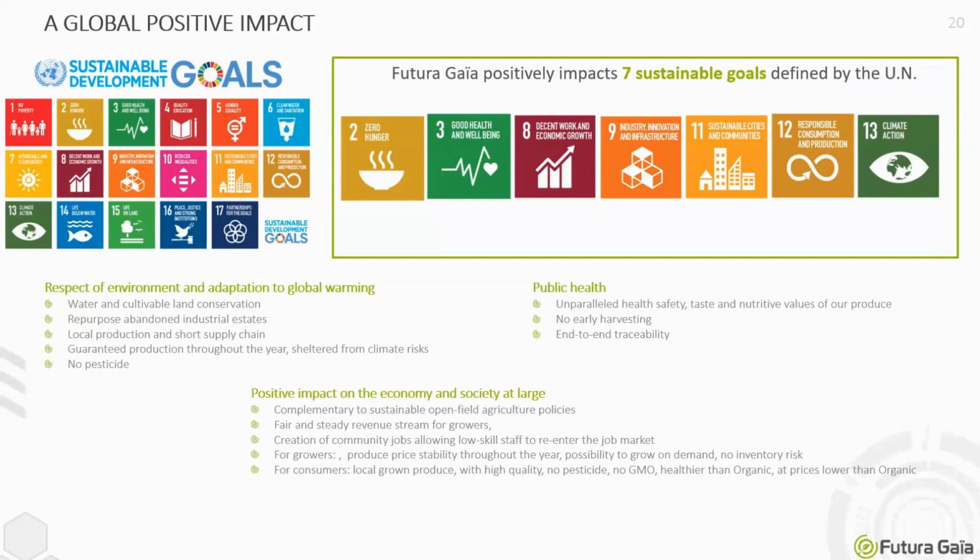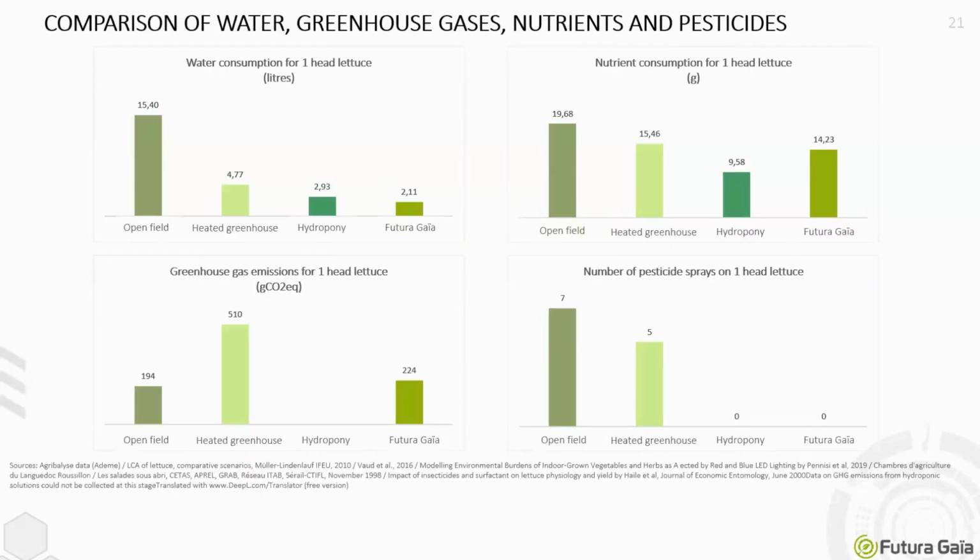Which are listed here, but I won't go that far on this slide because it's more of a marketing one. What you want to see is more the metrics and the scientific parts, so this is on this slide. You can see the water consumption, the nutrient consumption, the CO2 consumption, and the pesticides needed to produce 1 head of lettuce in different environments: either in open field, in heated greenhouses, in a hydroponic or vertical farm, or in Futura Gaia.